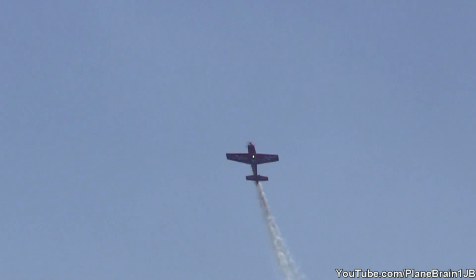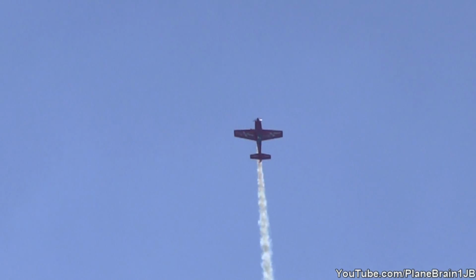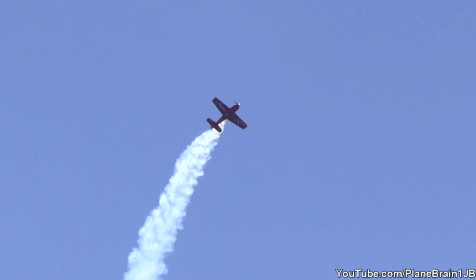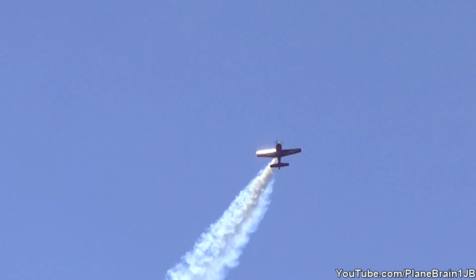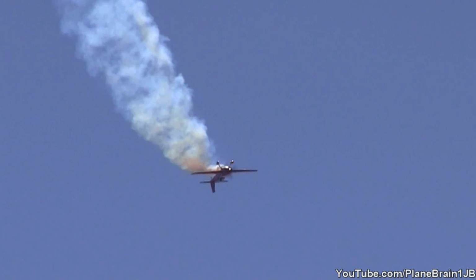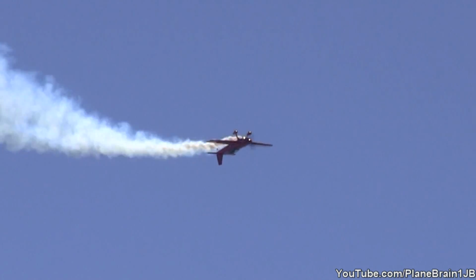He takes it right out in front and right at show center. Up he goes. Gets that airplane sideways at the top. Enough power to just hang it right there and kind of push out over the top. Comes out upside down. Jack, you're upside down. Come on, boy. There you go.